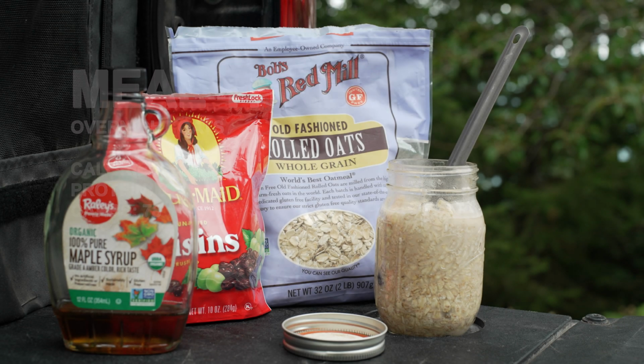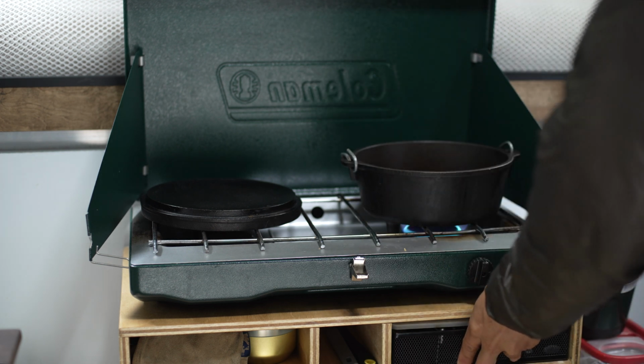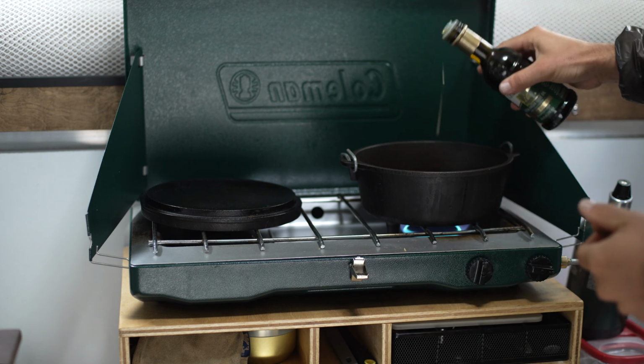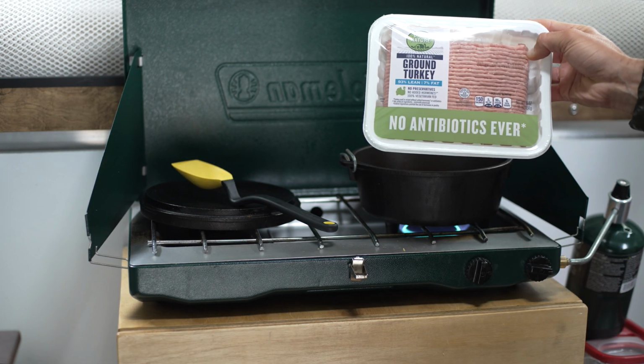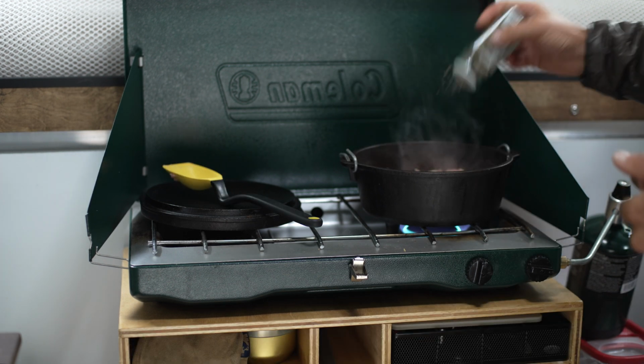All right, so it's a little after 1 p.m. and I'm getting ready to make some lunch. Today we're just gonna have some stir fry. That's gonna be turkey, carrots, kale, and rice. Should be really simple and easy. I'll show you how I make it. I'll start by getting the Dutch oven on over medium heat, and then I'll add a little bit of oil. And once that's warm, I'll put in my ground turkey and then start to get that broken up.